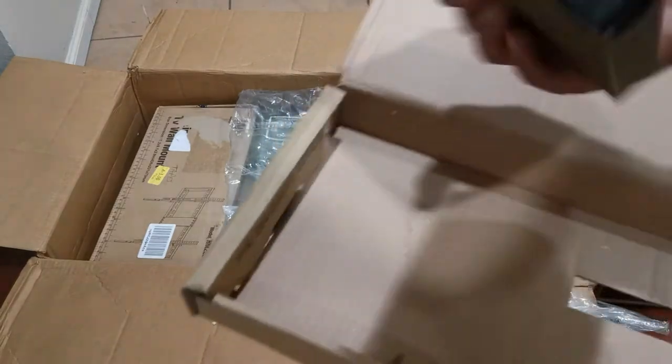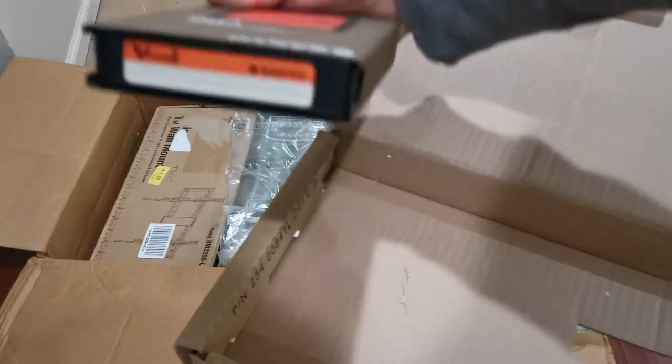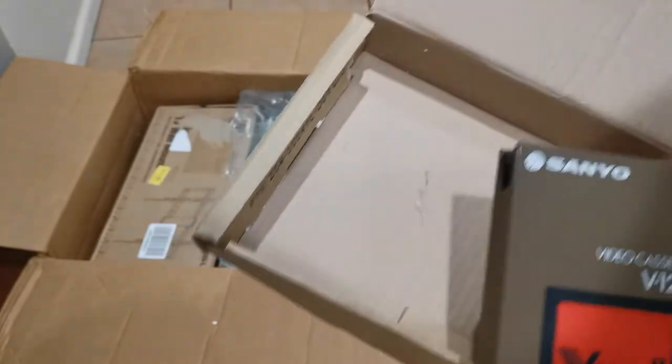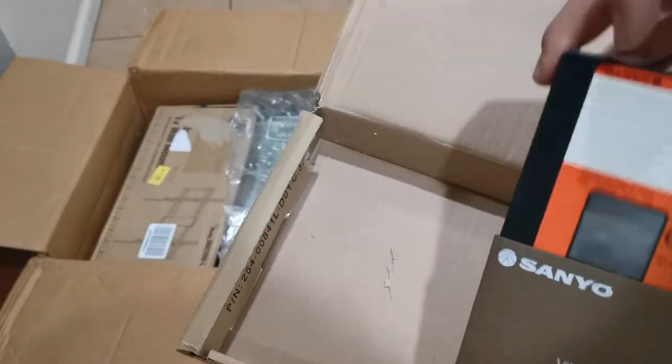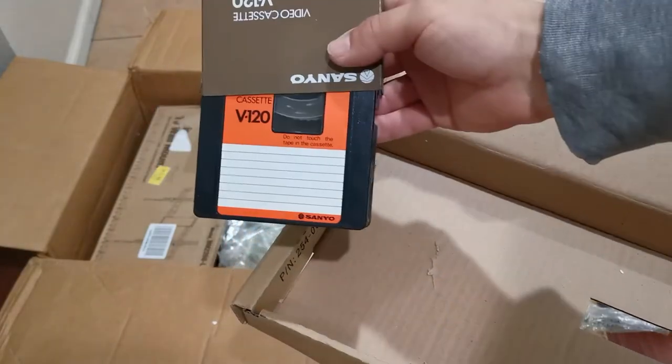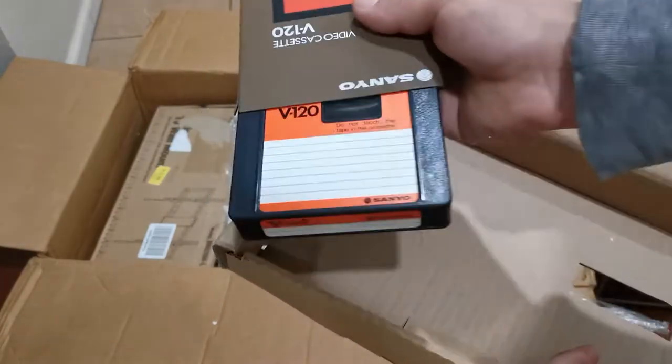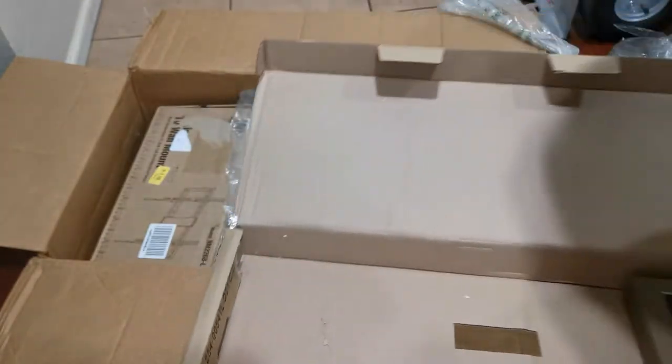All right, now let's see what we have here. Now this one does not say anything, but most likely it is used because I noticed that it's not spooled all the way. So it probably has been recorded onto.